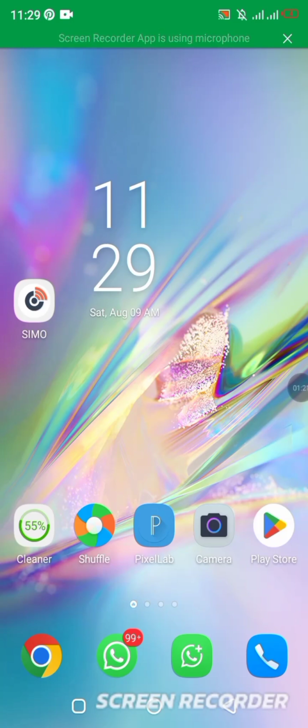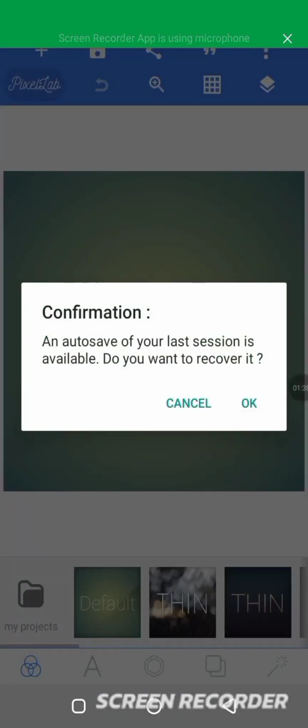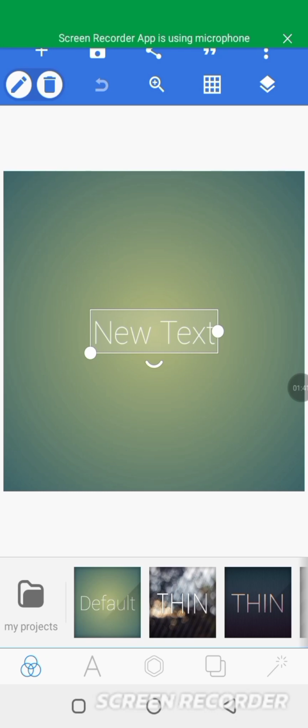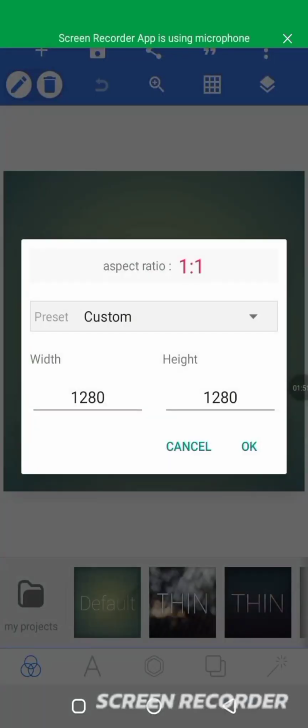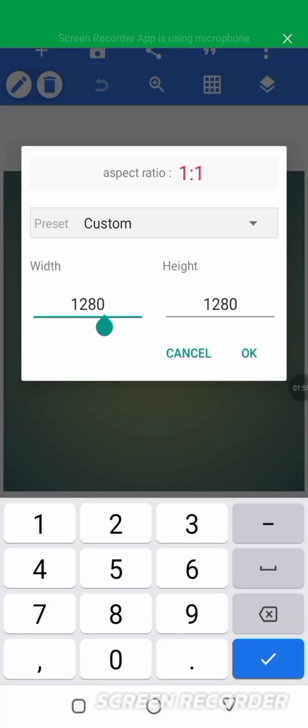So now to design those kinds of covers, that is what we are doing now: how to design highlight covers. The first thing you're going to do is to go to your Pixellab and tap on it. When it opens, you come to the side here, these three dots at the right hand side up here. You tap on it, then you go to image size. The size we'll be using for our highlight covers is 1280 by 1920. This is the size of highlight covers. So you tap on OK.